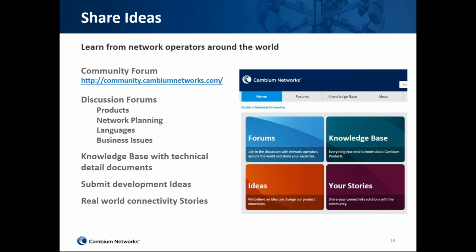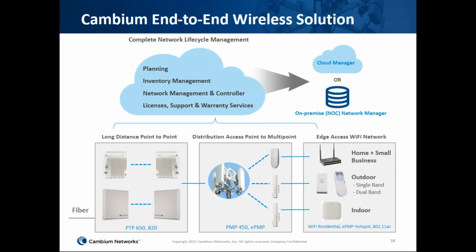And there is a community forum, which has a knowledge base as well as community support from all over the world. You can even share your ideas if you want some improvements or some customized features in the radio. For any of the radios, you can straight away post there, and you will definitely get answers, whether negative or positive, which will help.